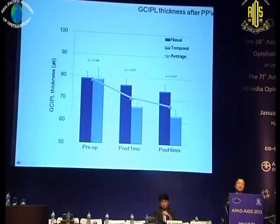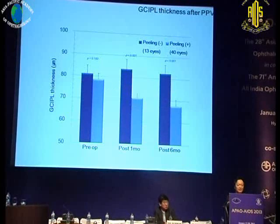Preoperative GCIPL thickness shows no significant difference between nasal and temporal sectors. However, the temporal sector significantly decreased after surgery. In addition, GCIPL thickness in the peeling group decreased significantly.